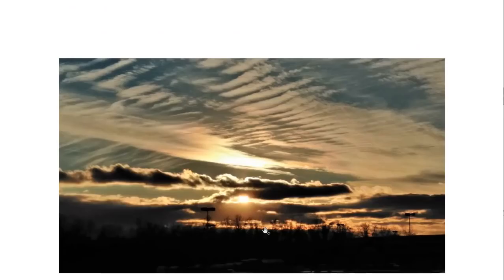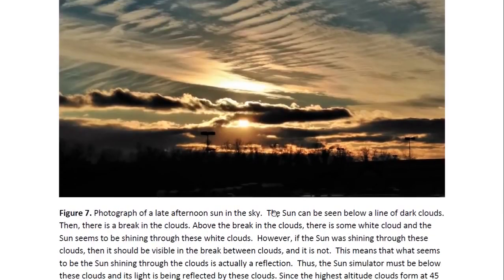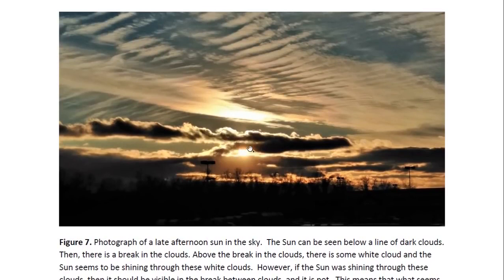Now, this image is in regard to the sun, and what we see here, it looks like the sun. This seems to be a bank of dark clouds here. Then there is a break in the clouds, and there is some white cloud. There seems to be some brightness. At first it seems like the sun is behind these clouds, and therefore it's causing this brightness to appear on the clouds. However, the sun is down here.